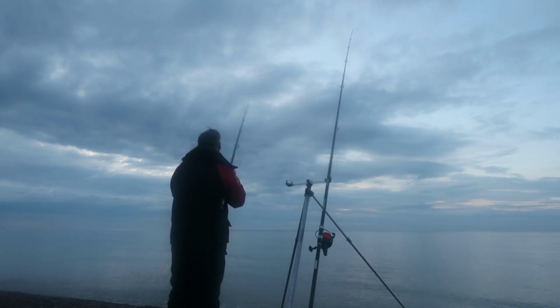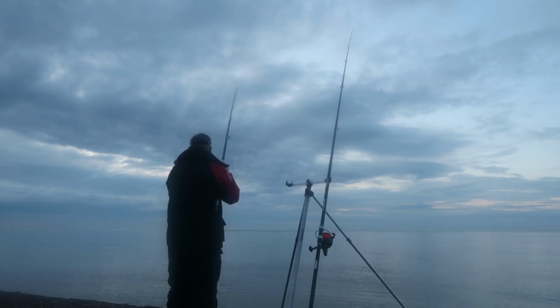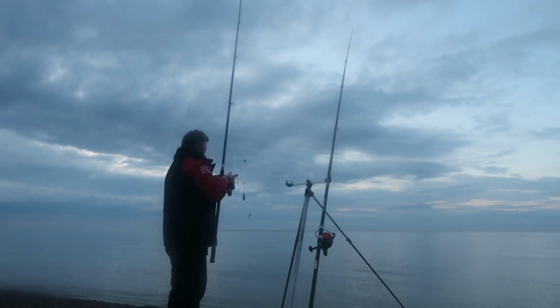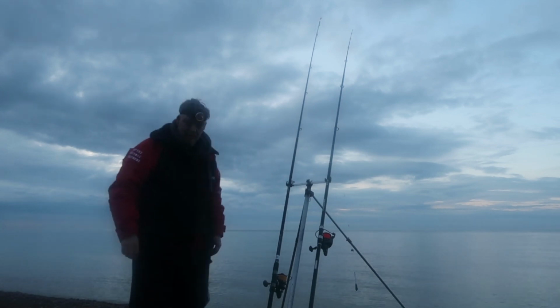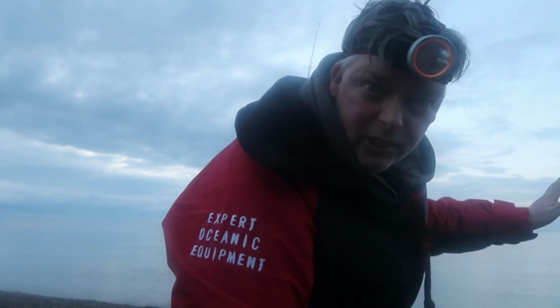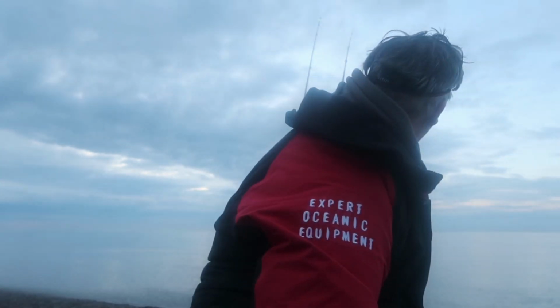You get one? Oh, yeah. A little whiting, nice. Well, that knocked majorly and there was nothing on it, but Jamie just pulled in a whiting and the other rod was knocking, but it seems to have stopped now. I'll get this one baited and back out and then I'll bring the other one straight back in and give it a check.